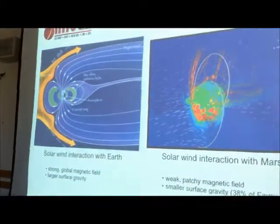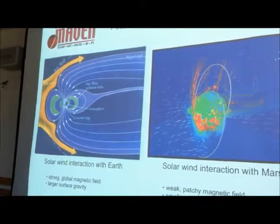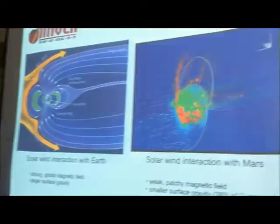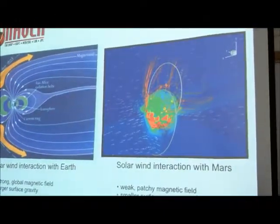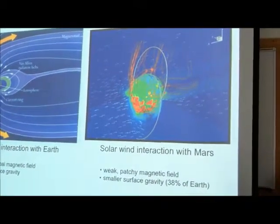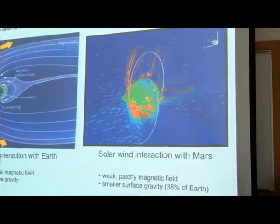And you see these trajectories, these orange trajectories. These are ions getting accelerated away from the planet and lost down into the tail region. And here are more ions leaving the tail of the planet. So this atmospheric stripping process is much more effective at Mars.